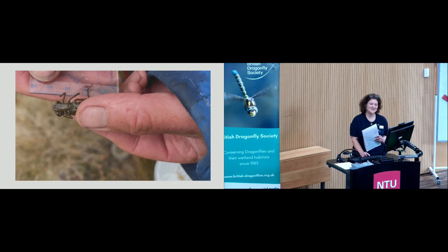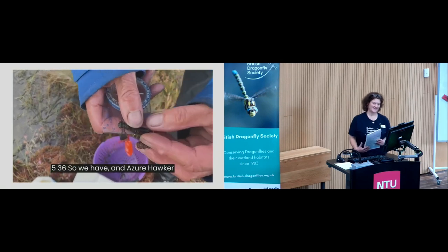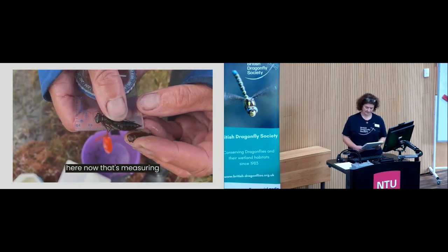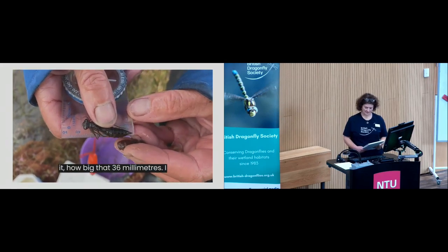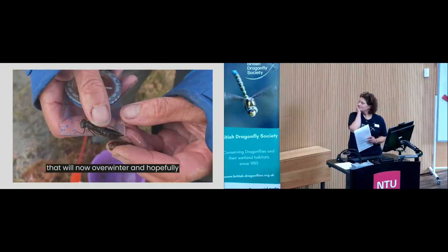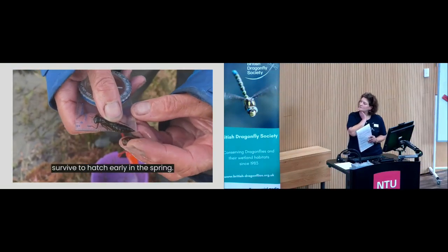Yeah, do you feel cold? Mature one that will now overwinter, hopefully survive to hatch.